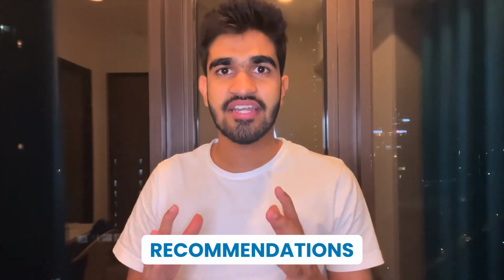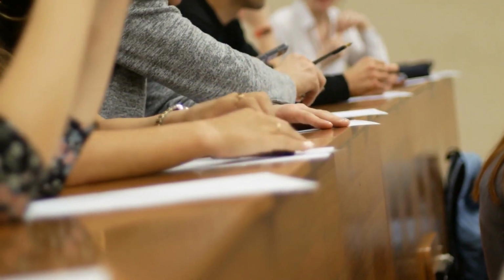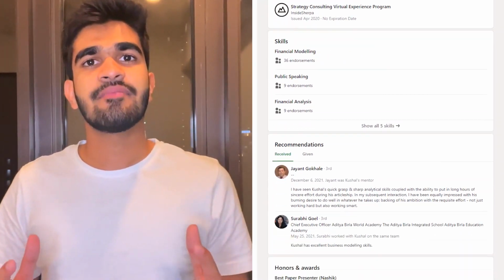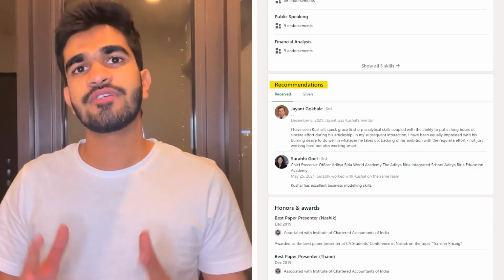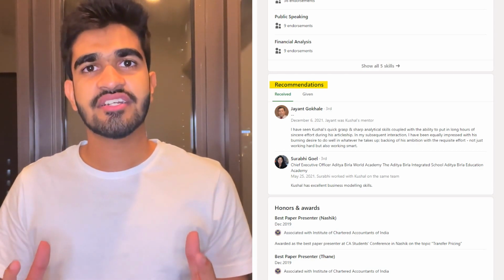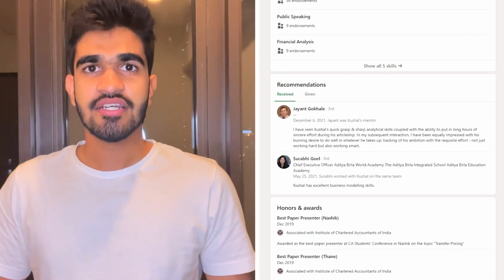And the second last part is about the recommendations, and this is again very important. You need to ensure that you at least have 2-3 recommendations by industry stalwarts, or by people whom you were reporting to during your work, and therefore these recommendations would add a lot of value in terms of getting a job in another company, or getting an admission in one of the best colleges in India or outside India as well. So I've taken recommendations from Mr. Jayant Gokhale, who was the senior partner at Gokhale and Sathe, and I've worked closely with him. And I've also taken a recommendation from Surbhi Goel, who is the chief executive officer of Aditya Birla World Academy, where I've worked on a project related to target acquisition opportunity. So these are some of the recommendations which you can take, and this is also going to add a lot of value.